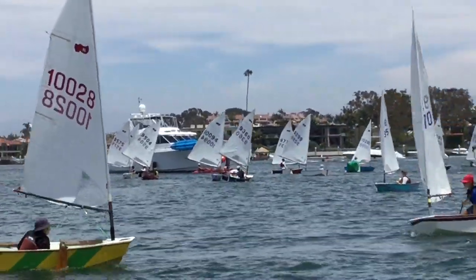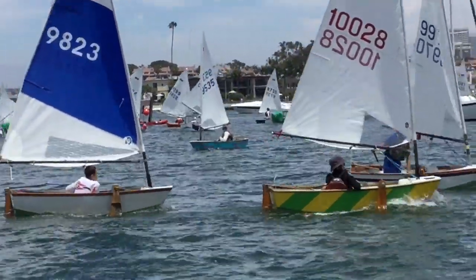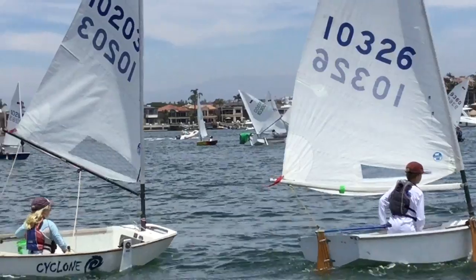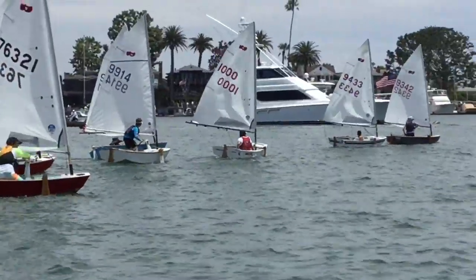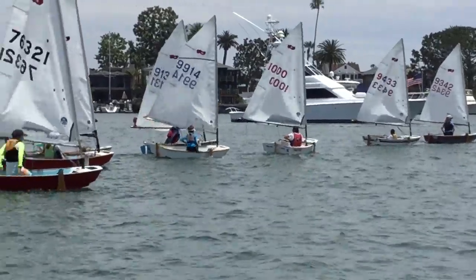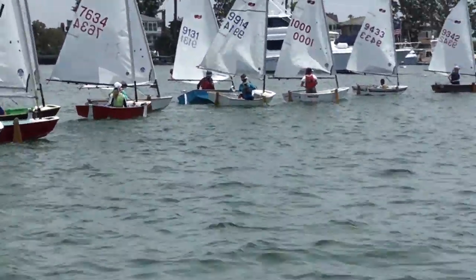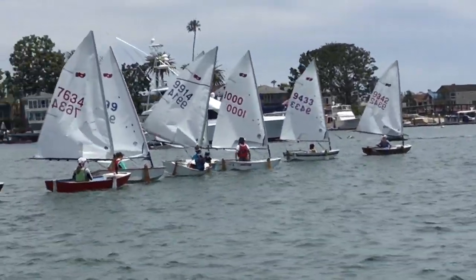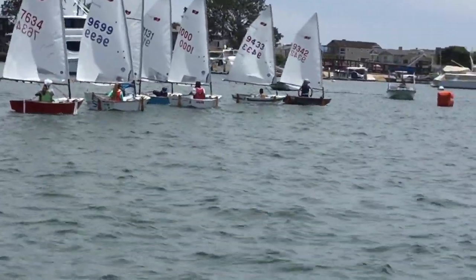So they're going to have an A Fleeter finishing right. That's the A Fleet winner right there. 30 seconds to go. She's going to finish right after the C1 start. We've got Maddie in this fleet, 9699. I don't see her. I think she's below 7634. Yes, she is. And then we got Stella in 1000. C1s. Maddie, beauty. Look at 9699, beauty.